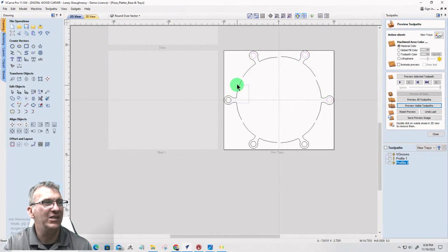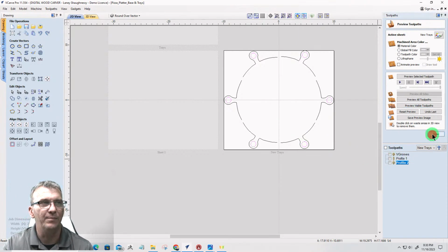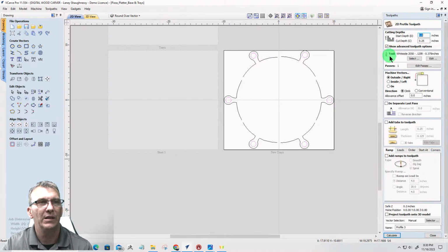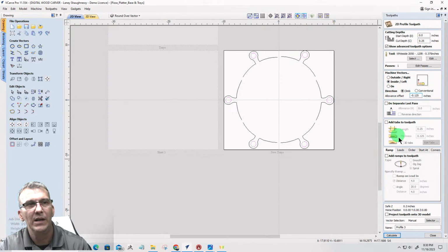Then I might just break the edges with some sanding, light sanding, or I might make those holes just slightly smaller. I don't want to make them too small. I don't want them too tight and everything, but you know, bear with me a second, negative 0.125.